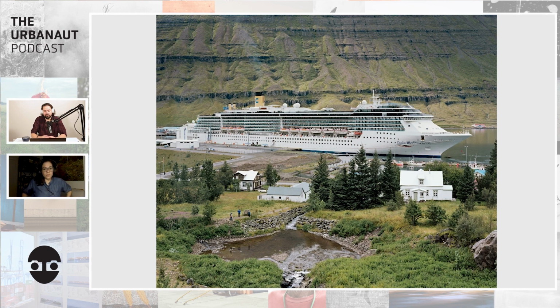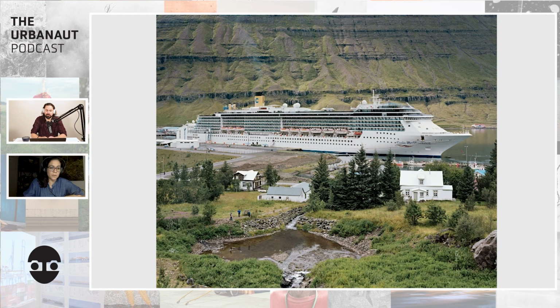This image, Patrick, it's of a cruise ship. And this is also taken in the town where I live in Seyðisfjörður. The population there is 685 people. And it is a port community, which means we have a deep sea harbor where large boats can enter.